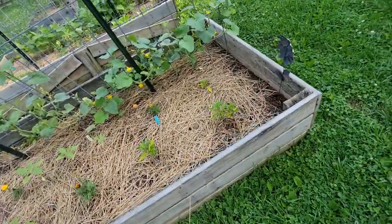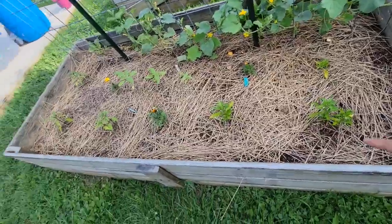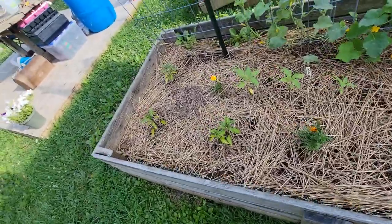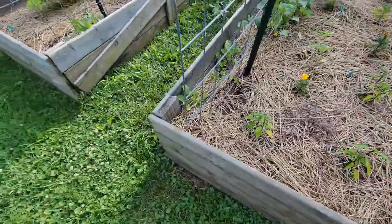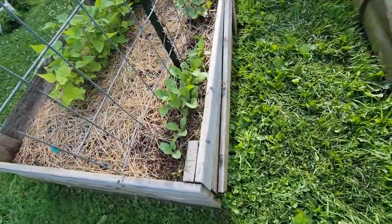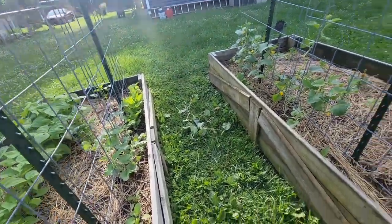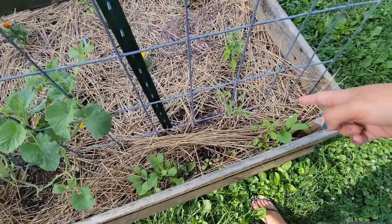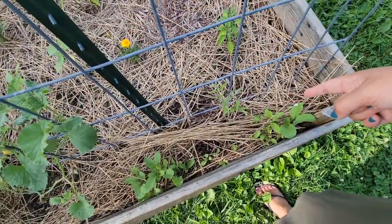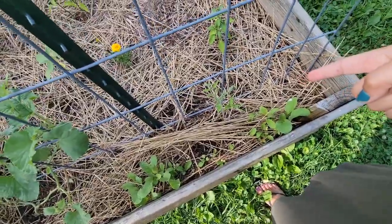So for the last bed, this is in the front of the garden here. We have several peppers. They're just kind of hanging on. Once again, I'm hoping this heat will really help them thrive. And then over here, we have radishes, cantaloupe, and radishes. Radishes here. This was a Kajari melon, but the slugs ate the stalk, so we had to take it out. We put a tomato in.